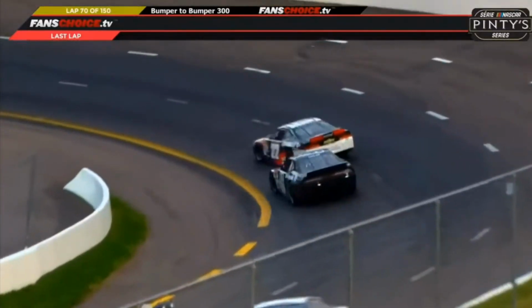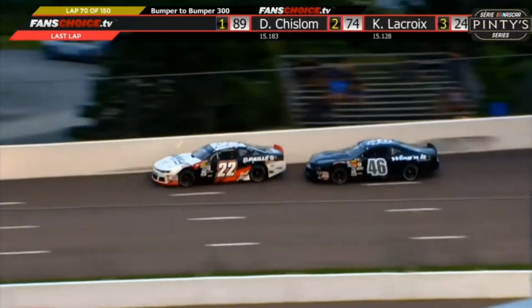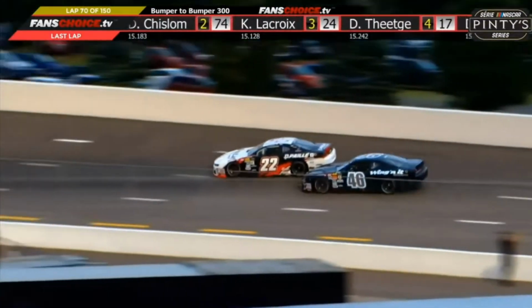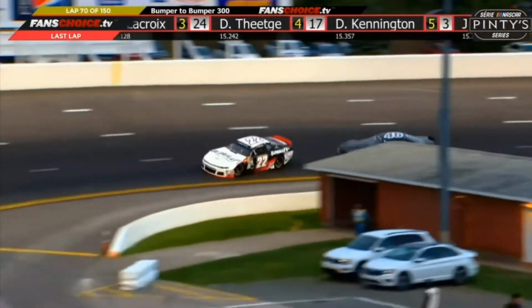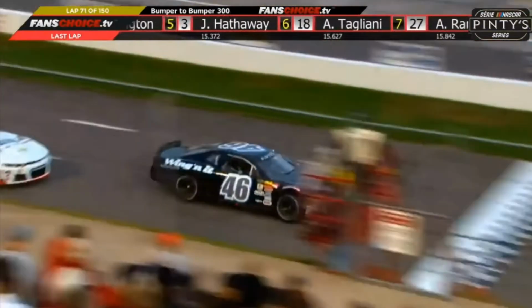And struggling here once again as he is currently in the free pass position should a caution flag come out. There's a couple of really good battles on this racetrack. You mentioned the battle for position number three. Taylor to the inside of Cameron. Little contact sends him up around corner number four. They save it. Cameron will lose the spot, though, to Taylor.